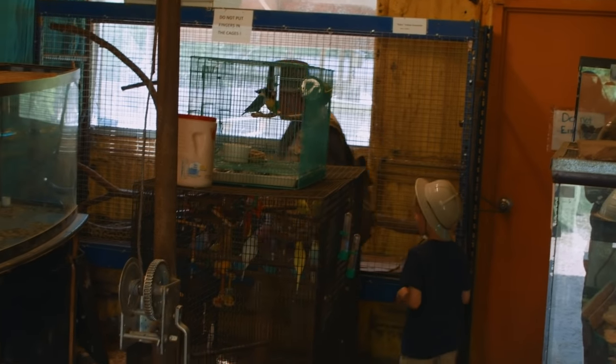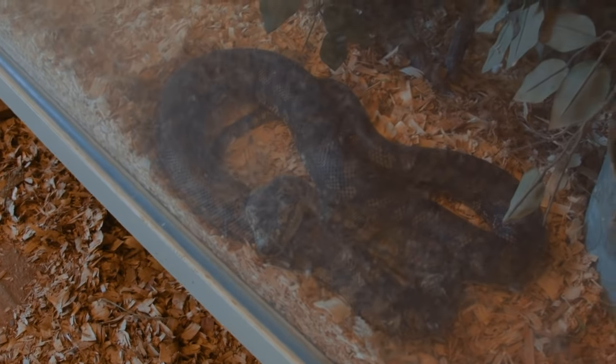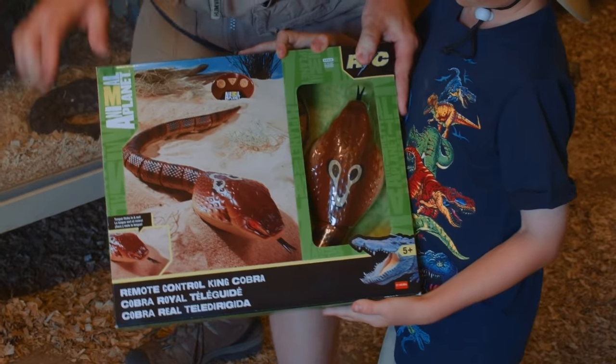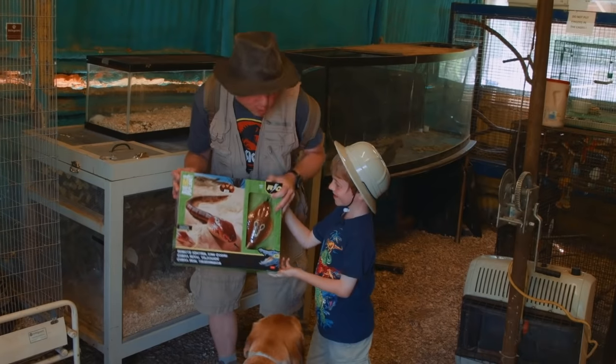Yeah. Okay. Okay, LB, do you see any toys around here anywhere? Man. Oh, there. Oh, wait. That's just a log. Okay. Missed that. What kind of snake is that? Kind of mean. Hey, what's that right there? It's a toy. Is that a surprise toy? Cool. Awesome. It's an Animal Planet remote control King Cobra. Cool. Let's go open it up and try it out.